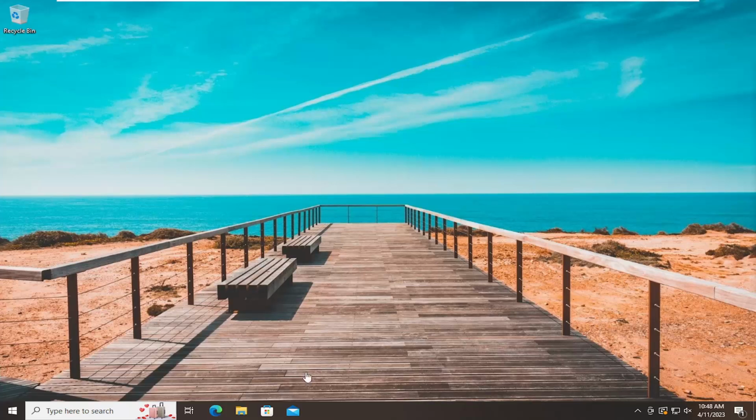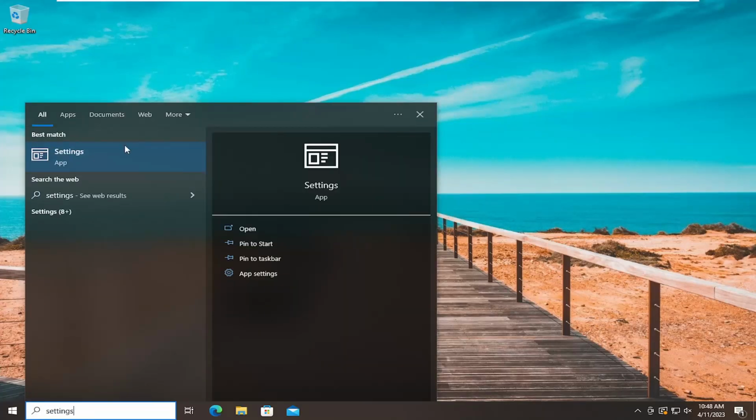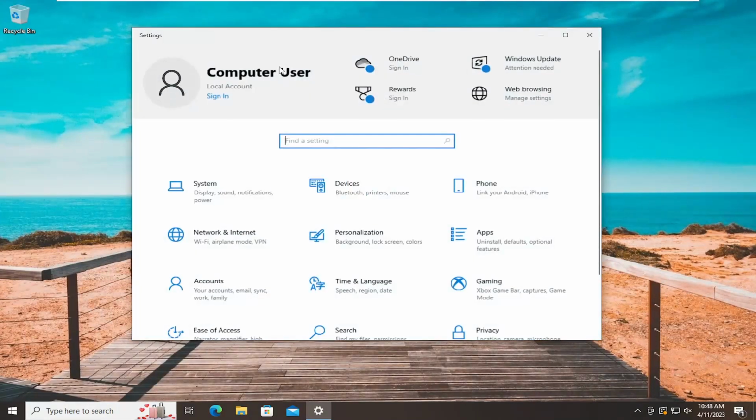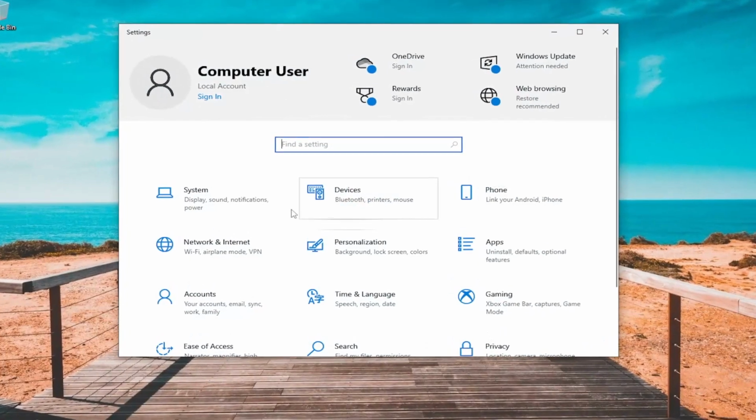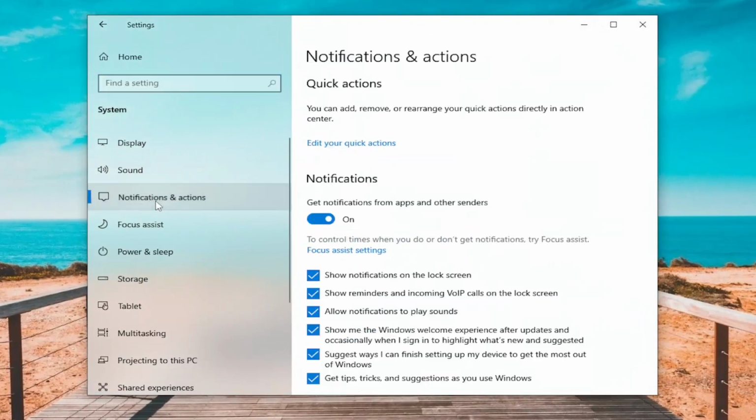So all you have to do is open up the search menu, type in Settings. Best Match should come back with Settings. Go ahead and open that up. Now you want to select the System tile. On the left side, you want to select Notifications and Actions.